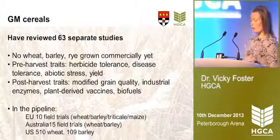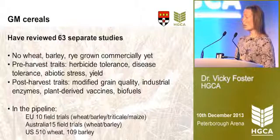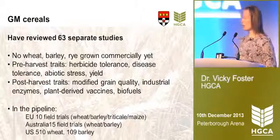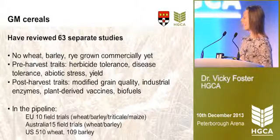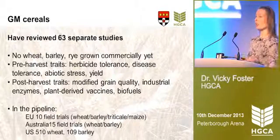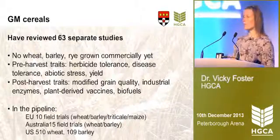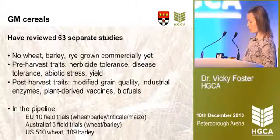Work that's currently in the pipeline: within the EU, there are currently 10 field trials on wheat, barley, triticale and maize. In Australia, there are 15 field trials happening, between wheat and barley. And obviously, this is a massive contrast to what's happening in the States, where there are currently 510 applications out there for wheat trials and 109 for barley. So it's a massive difference.